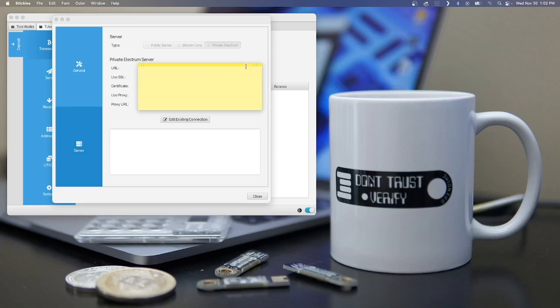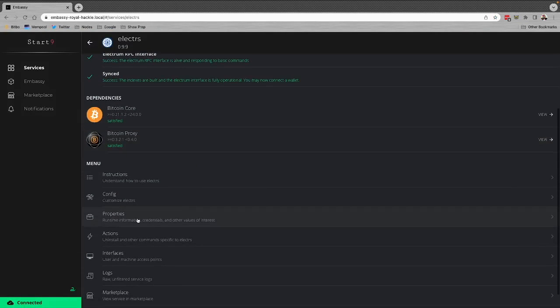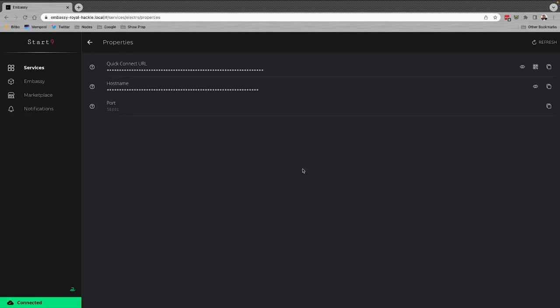I'll move this over a little bit so you can see there's a port number here, and that information is not as worrisome to share. Nonetheless, you've got two little blocks in which you can paste in some information. Where you find that information over on your Embassy is you would go to Electrum Server, and then simply go down to Properties. The URL that you're going to use would be the host name here, so you can just click the copy button. It'll be copied to the clipboard, and then you can paste it into the correct box. Just below is the port number, which it says is commonly 50001, and that can also be copied here.